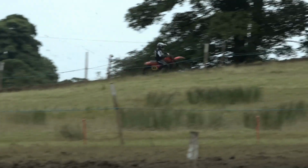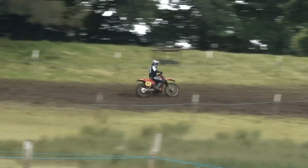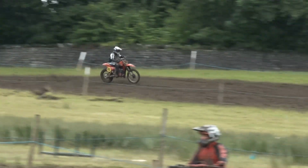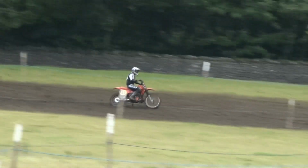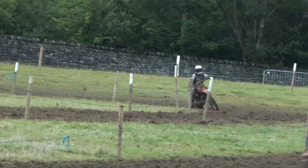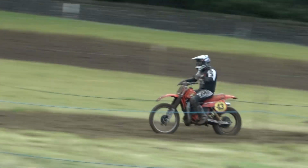but I do remember having a little chat with Ryan prior to race day, and he was telling me that he's still carrying a slight hand injury from a previous race event. So even although Ryan has that slight injury, he's still going very well here in second position.